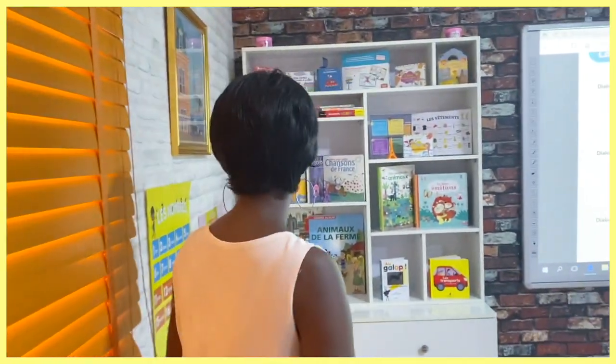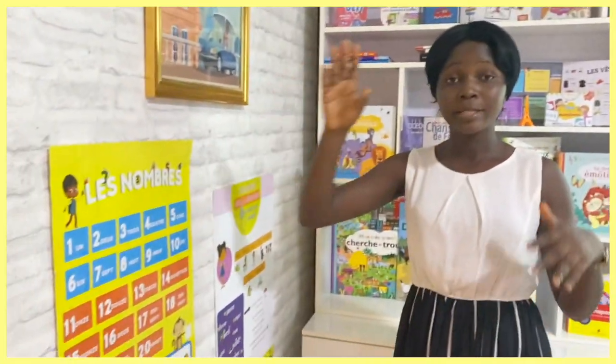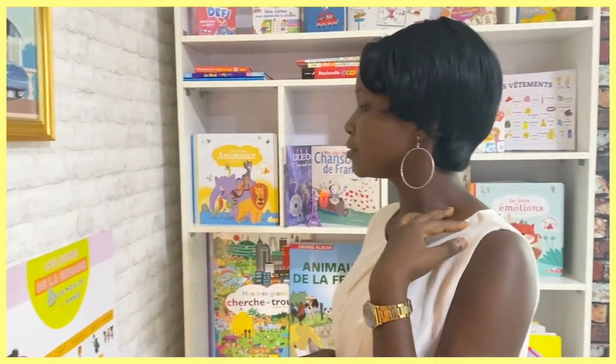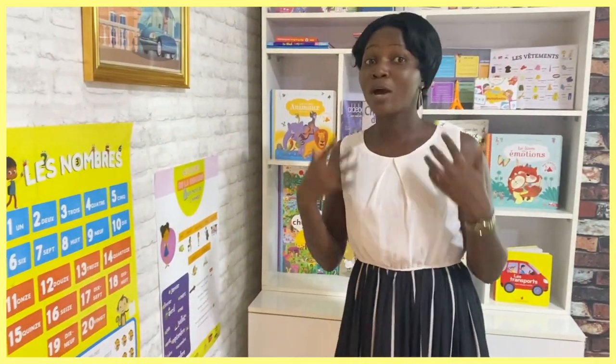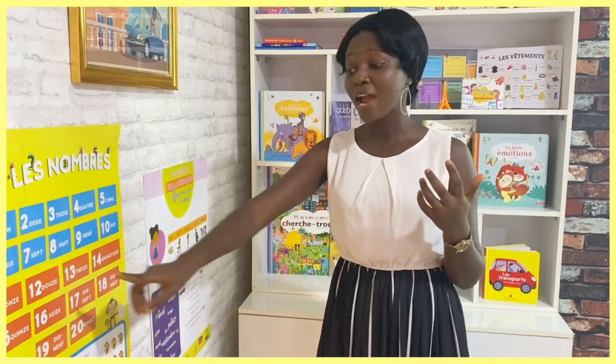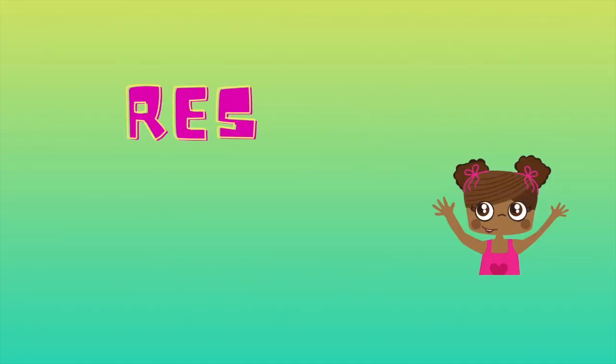Alright, moving on now to other posters that we have, depending on the topic. Numbers. There was a time I was in class and I asked them, how do you say 16 in French? And one quickly looked at me and said, "Sir, why did you do that?" Well, that must have been funny, but I really liked the work the poster did there. That way they will remember.